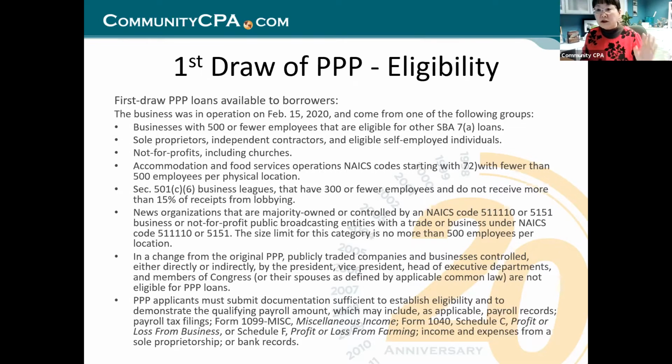And the first, now they made it clear. If you are sole proprietors, independent contractors, eligible self-employed individuals, and not-for-profits, which includes churches, you can do it. You can do it now.